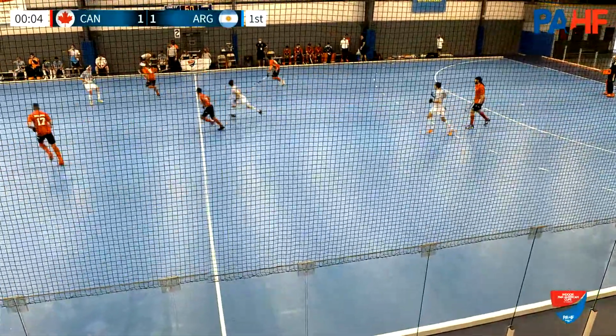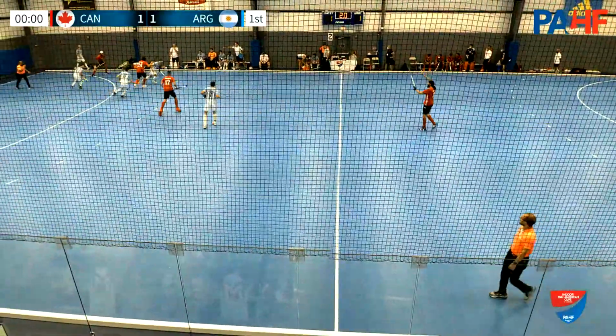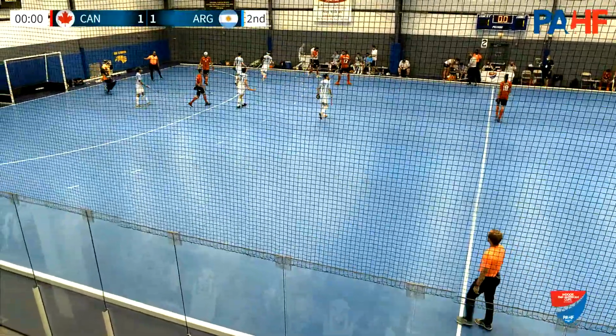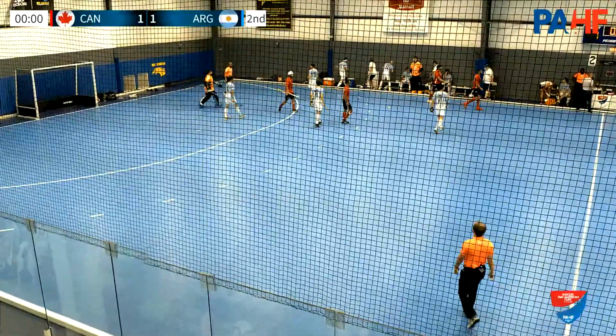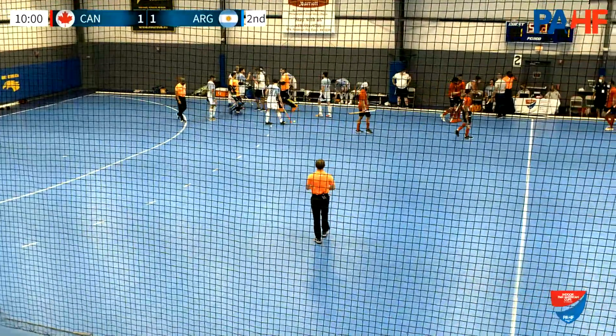And that was a hit. You are not allowed to hit the ball. Canada bringing the ball quickly up from the other end of the field. And end of the first period finds the score locked 1-1. That is how the first game today ended, with a score of 1-1.